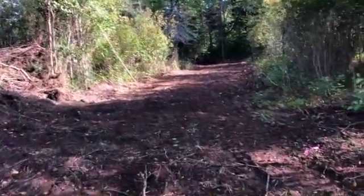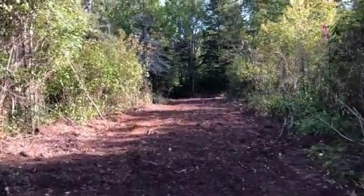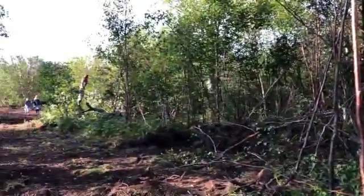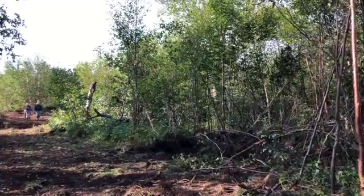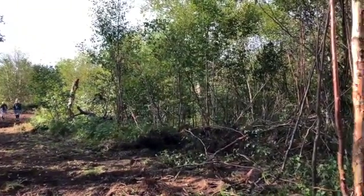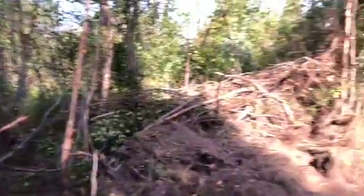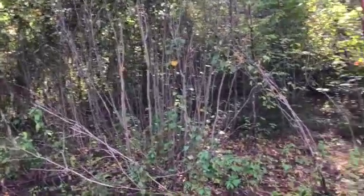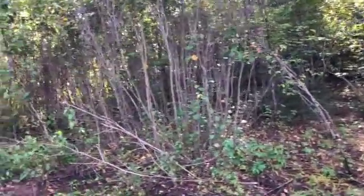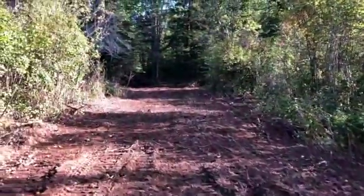You know, a person could bring in material, but that's a lot of material to bring in to try and build it up. I think part of it would be cutting down all this brush off to the side to allow the sun to hit this and dry it up. I think that's going to be a big part of it. So some of it we can do with the brush hog. Some of it I'll have to do by hand, but all this stuff here I can do with the brush hog fairly easily. Just taking time to go through it.